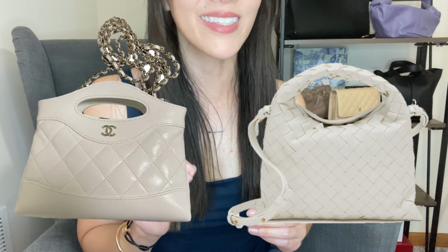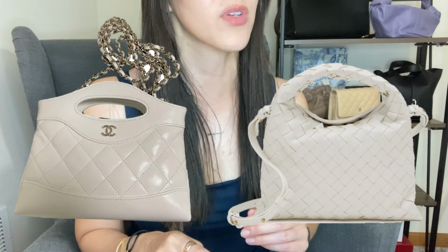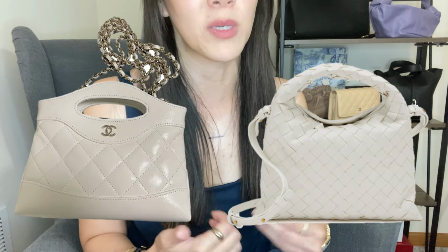So this one, it's a bit of a toss-up. I can't say I like the mini hop more than the Chanel 31. I guess there are pros and cons to each of these bags, so it's hard to declare a clear winner for this one, just for me personally. So I guess out of all three of these bags, this is the only one I feel would be the least likely to blow me away in person, but maybe I'll change my mind.